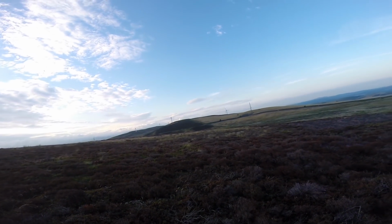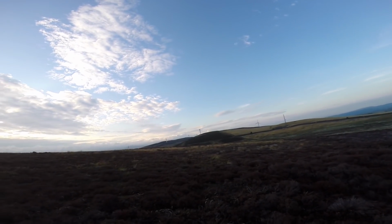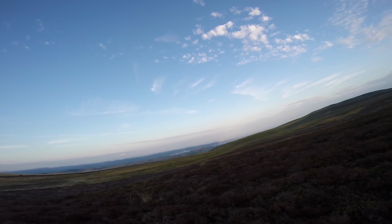I'm not convinced it's actually going to be worth it, going on top of that hill. Them wind turbines are annoying me quite a bit now. And I don't think we're going to get the view of Ulverston. I think I'm going to go back towards where the car was. We'll get a sunset photo over the cotton grass.